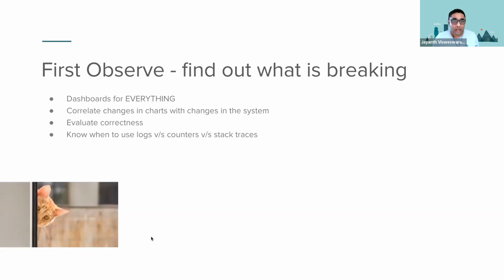First, observe. We built dashboards for everything. We were able to build dashboards with such great detail that we were able to correlate changes in any charts to changes within the system. And if anything breaks, we were able to quickly identify what change caused that breakage, and revert that change as quickly as possible.